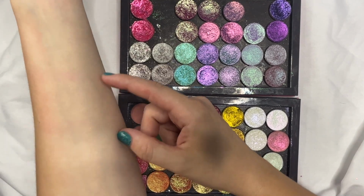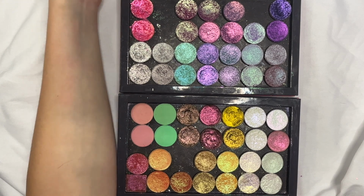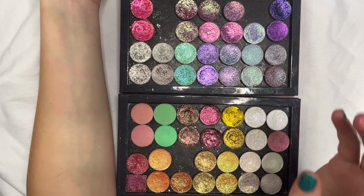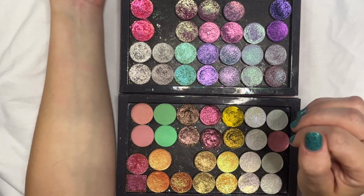I've got a little bit of a pinky stain going on. That is from the shade Glam Rush from Shine by SD. If you're curious, I find that that one stains very badly.